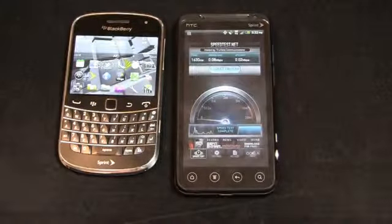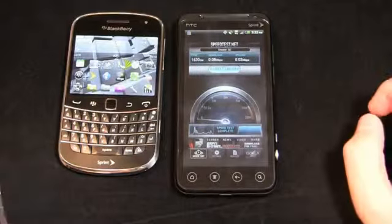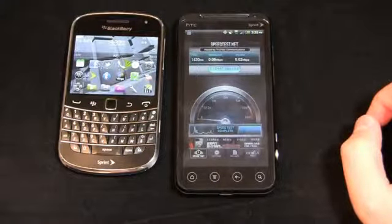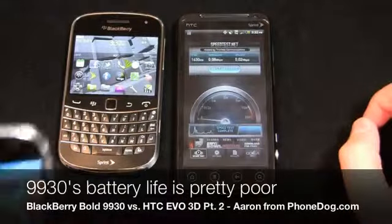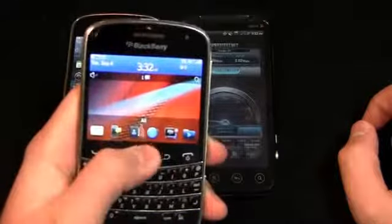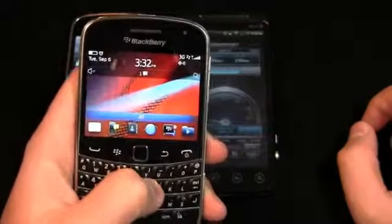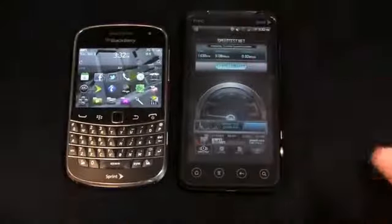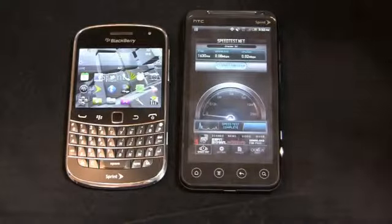If you want to take a look at my personal 9930 that I'm using right now as part of the BlackBerry challenge, I'm going to load it up here so I can take a look: 40%. I pulled this off the charger at 8:30, and it's at 40% right now, and that's with moderate use. So just to give you an idea, it's probably going to die around 6 o'clock. So something to keep in mind. It's not the best battery in the world. You can get extended batteries, you can get additional batteries, something to keep in mind, but still.